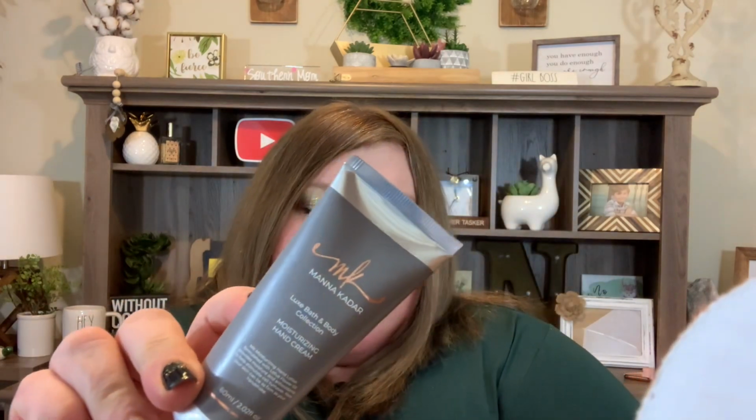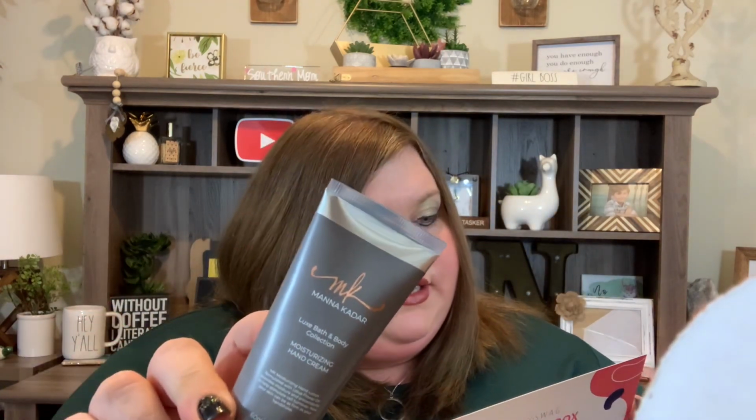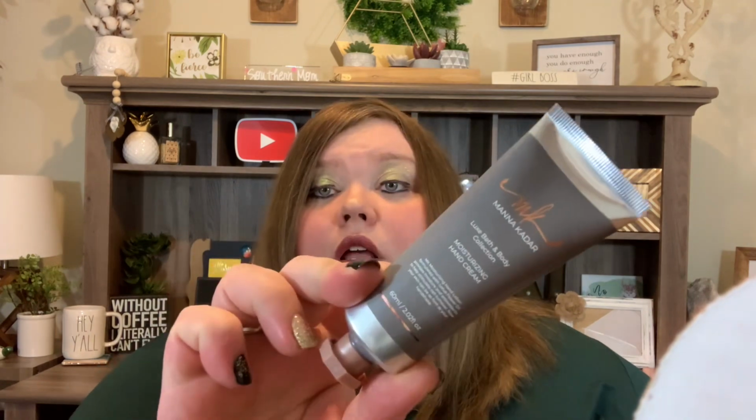And then it looks like we have a hand lotion. Oh, this is from Manna Kadar, moisturizing hand cream. Let's see if I can tell you how much this is. $20. Formulated with lotus flower oil. I bet that smells amazing.